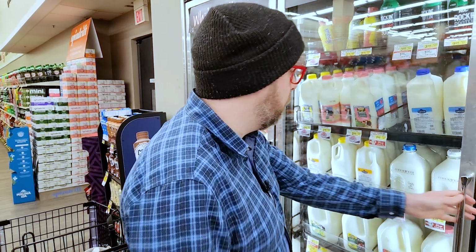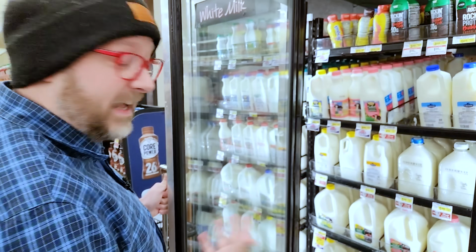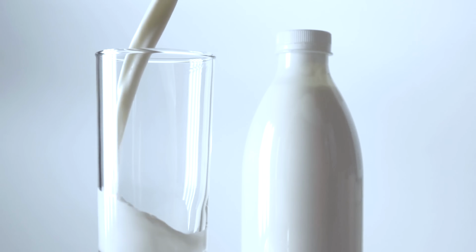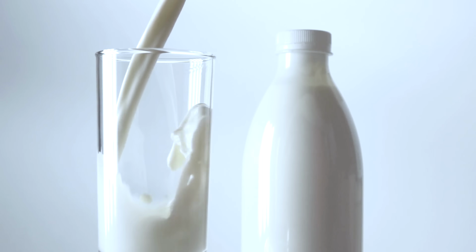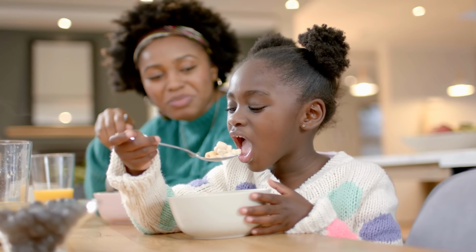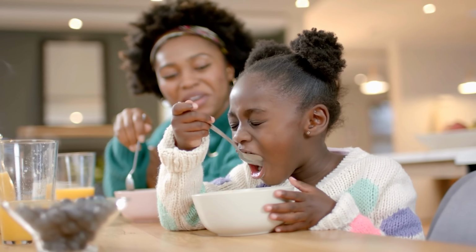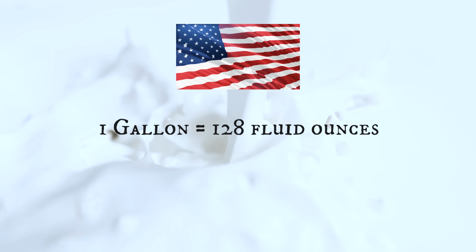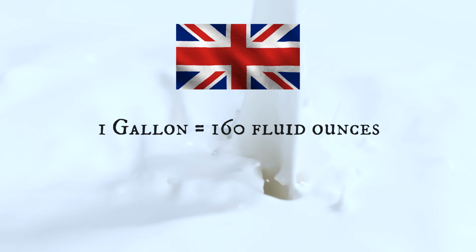You won't normally find milk of this size showing up in Asda because we just don't have the fridge space for it. And that's not all. The inclusion of preservatives as well as a different pasteurization method means that American milk actually lasts longer than British milk, so Americans can justify buying it by the gallon. But what is a gallon? Because both countries have different ways of defining that. A US gallon measures in at 128 fluid ounces, while a UK gallon equates to 160 fluid ounces. And so you might think, ooh, Lawrence, you lied! British milk is bigger.